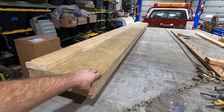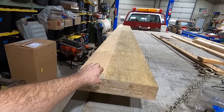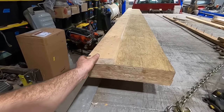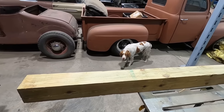Got the LVL cut to length. We got them doubled up. We got a 2x6 on the bottom to beef it up, plus for the joist to sit on. And then we got these joist hangers as well. That's more or less just a guide to set them in place. Then that'll take up all the 6x6. Beef it up a bit. We need all the beef we can get. We got our 6x6s cut down. What?